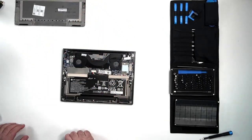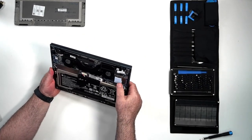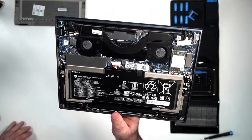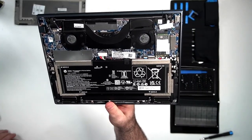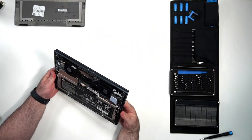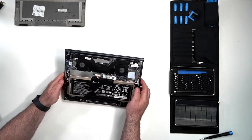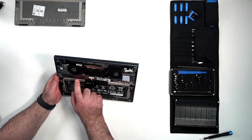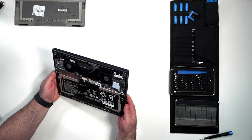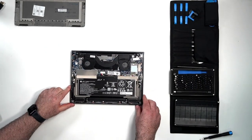Okay. And here we go. So there's your modem, by the way, right there. And that's the 5G Fibercom or whatever they're calling it. Now, there are two fans here, okay? And here's your SSD. That's the Gen 4. Now, this has a 68.4 watt-hour battery. So it's a nice size for this size laptop.